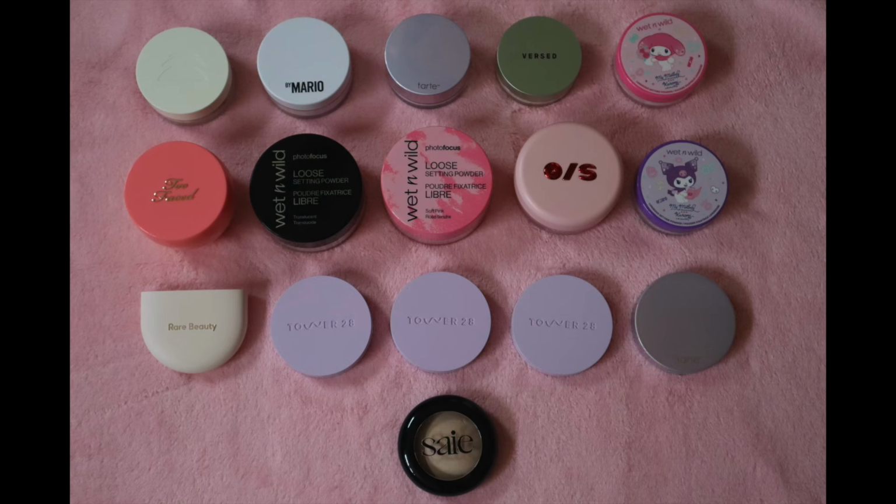And I have 16 of these, which is really interesting because I don't know why this collection grew as much as it did. I guess because it became one of those categories that I just wanted to try all kinds of options for. My favorite would be my Makeup by Mario, the loose setting powder that he has. That one would be my top favorite. I have not found a powder, or at least a loose setting powder, that I love more than that one. I just really like that powder. But there's a lot of these in this picture that I really like.